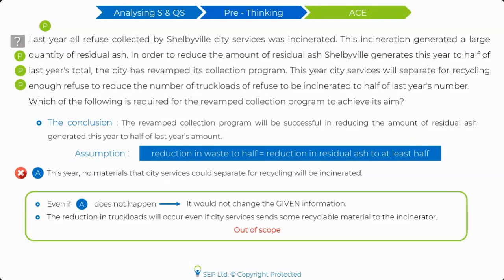Great. All of you are clear. Now let's move to the next choice. Again, A was not very close. So let's look at B.